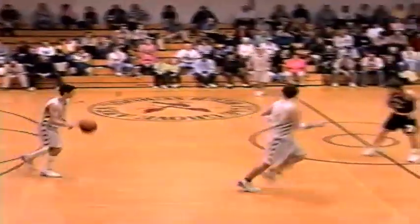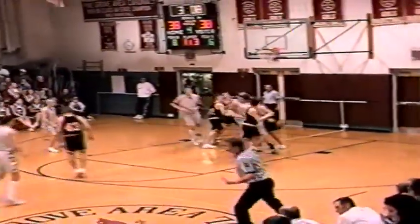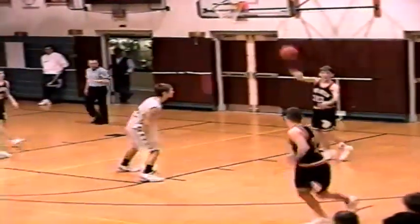Good game unfolding here at Pine Grove. Ooh, thought he was going to steal one. Over the wing it goes. Now inside. Here's Pancake dropping it back here for 20. 20 from 18 feet out. Good. 40-38. Pine Grove by 2 as they trade buckets here.